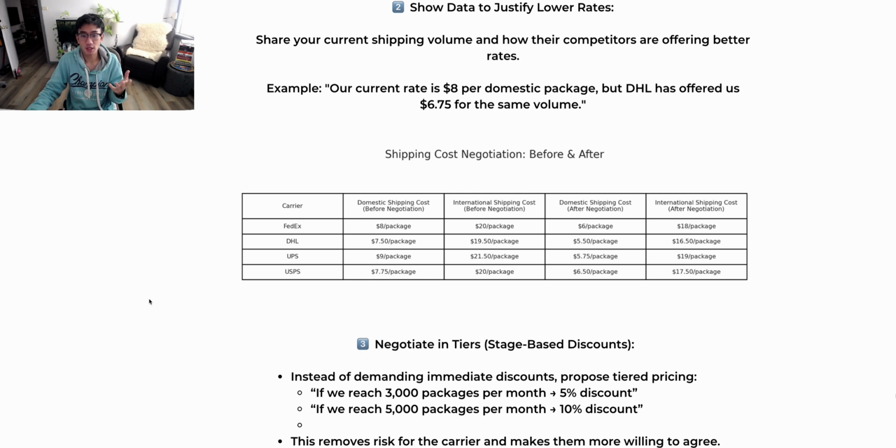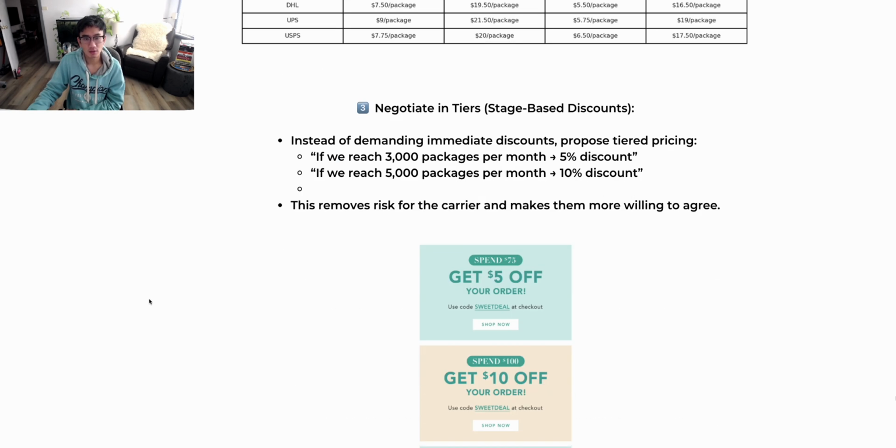And three, negotiate tiers, stage-based discounts. Instead of demanding the immediate discount, propose tier pricing instead. Hey, if we reach 3,000 packages per month, can we get 5%? If we reach 5,000, can we get 10%? This removes the risk for the carrier and makes them more willing to agree, because in their mind, they're like, oh, it's a win-win situation. If they do more orders, we're happy. And if we're happy, we're more than happy to give them a higher discount. And if they do less, we'll give them less discount. So it's like a win-win situation.